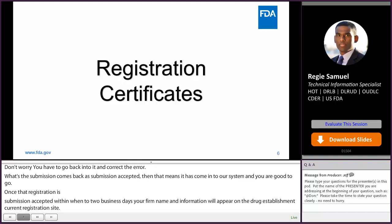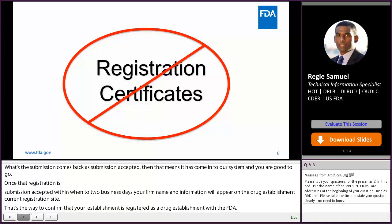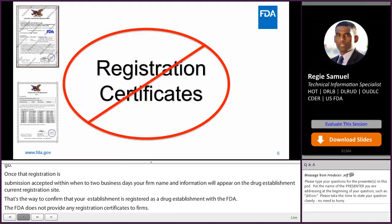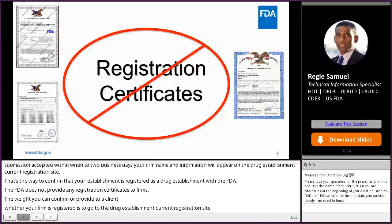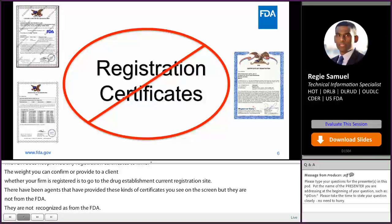The FDA does not provide any registration certificates to firms. The way you can confirm or provide to a client whether your firm is registered is to go to the drug establishment current registration site. There have been agents that have provided these kinds of certificates that you see on the screen right now, but they are not from the FDA, and they are not recognized as from the FDA. They are simply a certificate given by an agent to a firm. For us to know that your firm is registered, you should just go to the drug establishment current registration site.